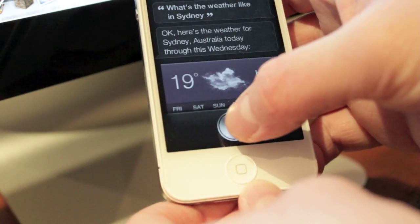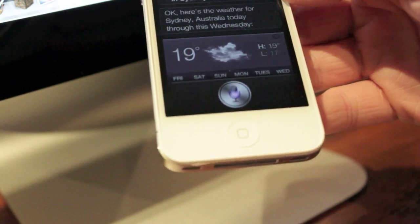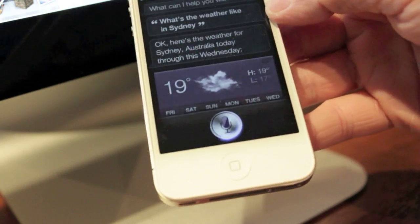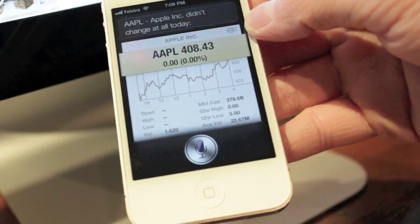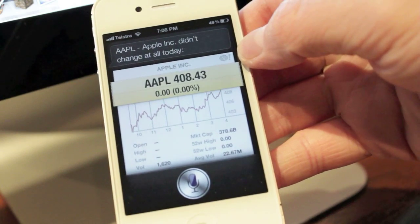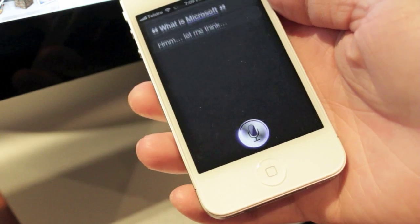Beyond that, you can also ask it a whole host of questions. As you can see here, I'm asking it a bunch of questions. And the second one is, what is the Apple's share price? And it tells you there, and it says it didn't change at all today, which is really cool. It shows you a graph.